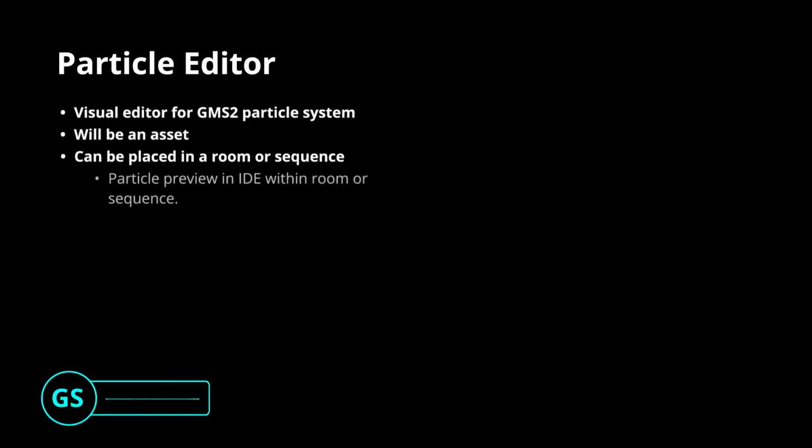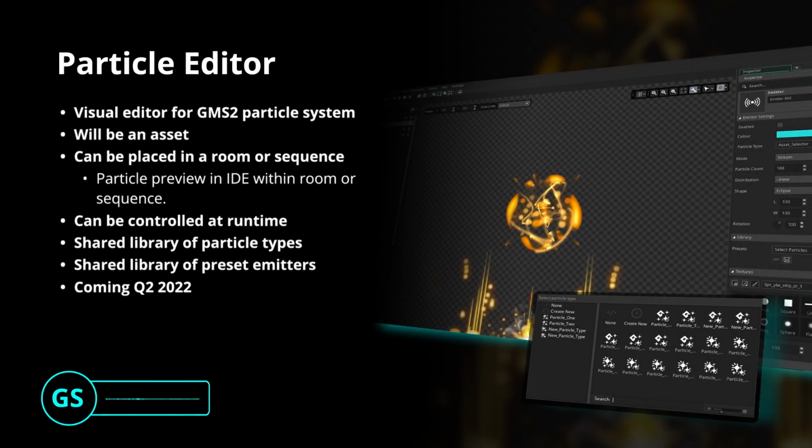One of the most asked for features of GameMaker has been a particle editor. And we are pleased to say that we are working on one for GameMaker. This will be available later in the year and will allow you to access GameMaker's existing particle system within the IDE. You'll be able to create as many particle effects as you want and add them to your games very easily while being able to see them within your room or sequence before running the game.